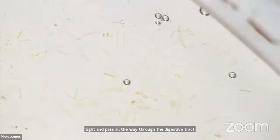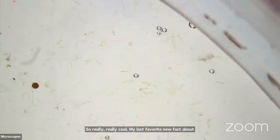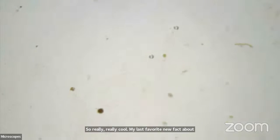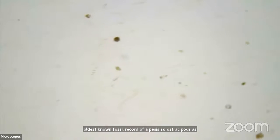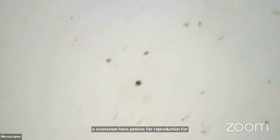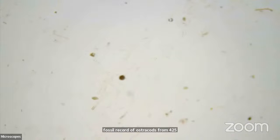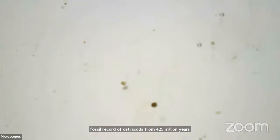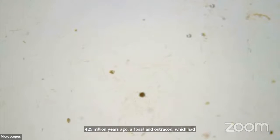My last favorite new fact about ostracods is that they are actually the owners of the oldest known fossil record of a penis. So ostracods, as a crustacean, have penises for sexual reproduction. And there's a fossil record of ostracods from 425 million years ago. 425 million years ago, a fossil of an ostracod which had a penis currently holds the record for the oldest known fossil penis. So those are the ostracods. Look them up after. Let's move on to some more of the plankton that we actually have examples of.